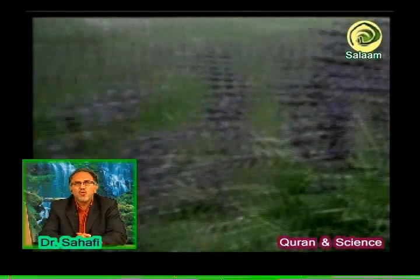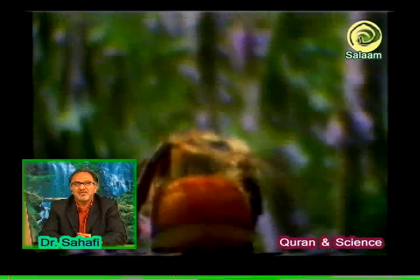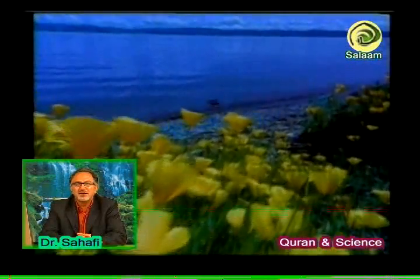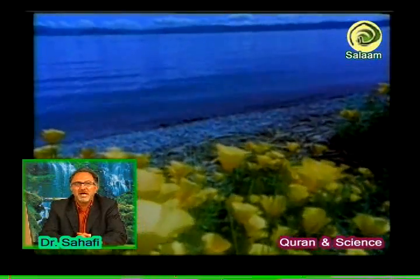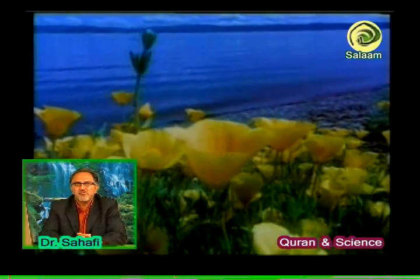The science has showed that to make about half a kilo, almost a pound of honey, 2 million flowers have to be visited. So 2 million flowers have to be visited to make 1 pound of honey. Now imagine the amazing task that those honeybees have to perform, and how precise is their path.